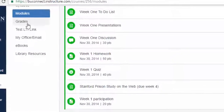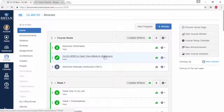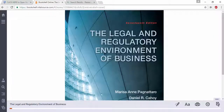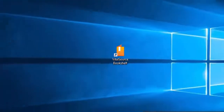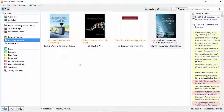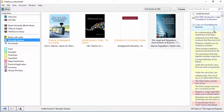Students have access to their grades, their email, the library resources, as well as ebooks. They can view their book through the website, or a preferred method is to download the Vitalsource Bookshelf, which can be done on their desktop, laptop, or even a mobile device.